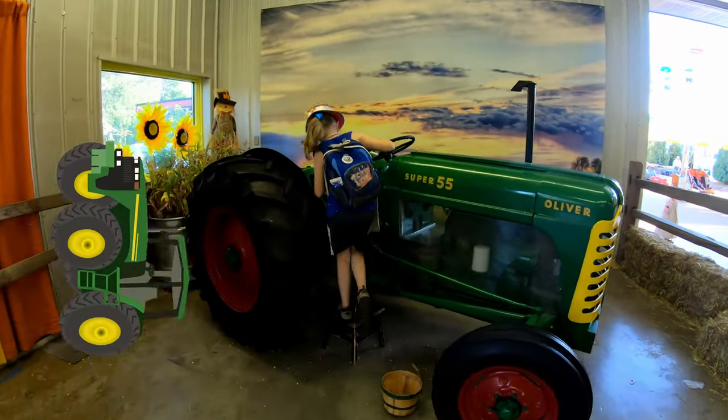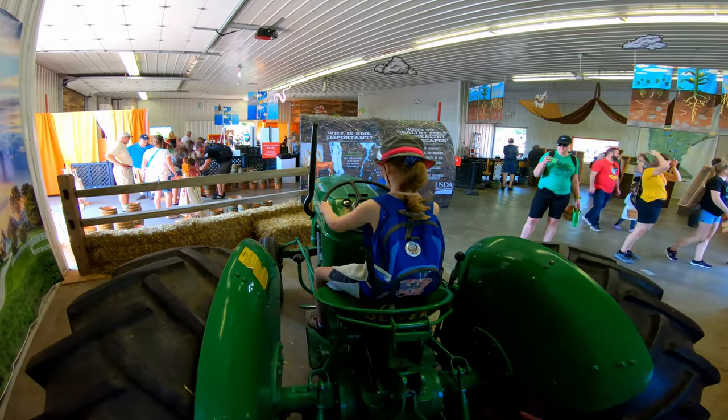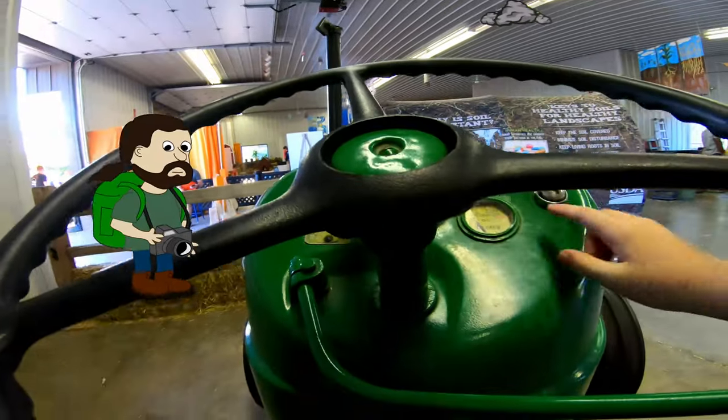This is a real tractor. You can climb up, move the steering wheel, move some levers, and your parents can take pictures of you.